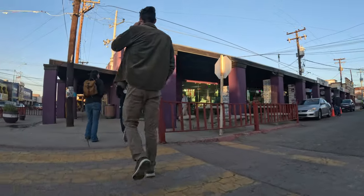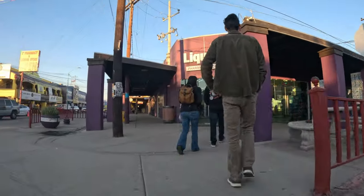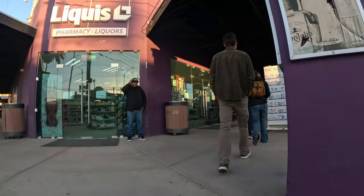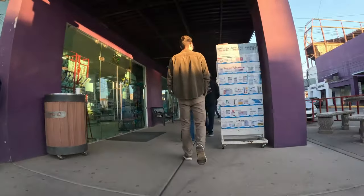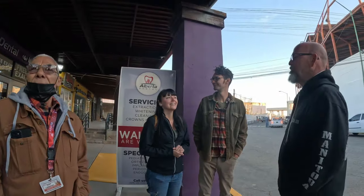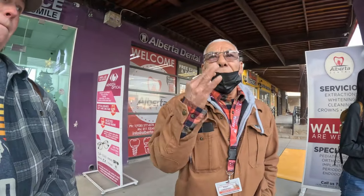After a little bit of shopping and exploring, we went to check on Sherry and the progress of her dental work. We met up again with Tony, one of the representatives for Alberta Dental in Los Algodones. You're taking good care of them, good prices. The dental work, our quality is good, prices are decent. We do it all as far as dental work. Whenever you guys are ready to come and see us, we'll give you a good price.